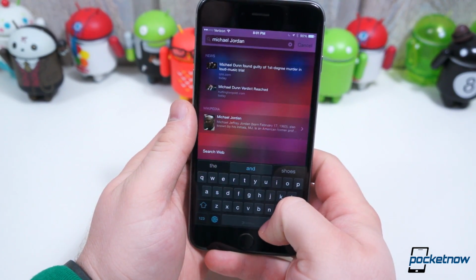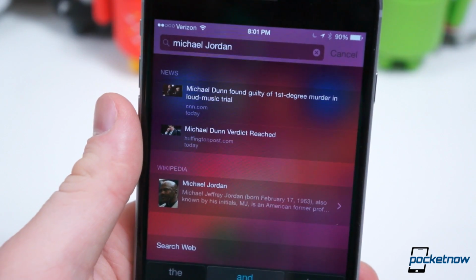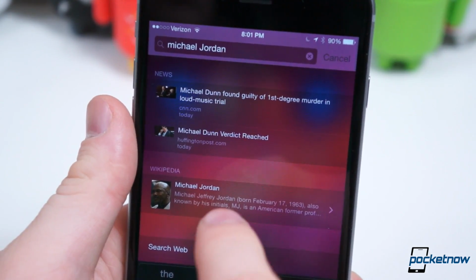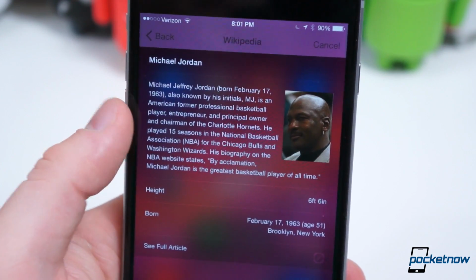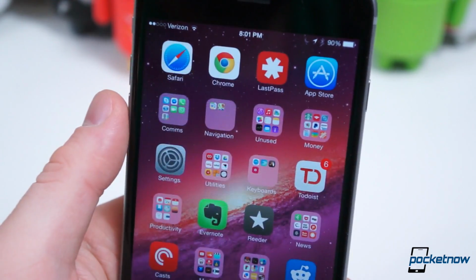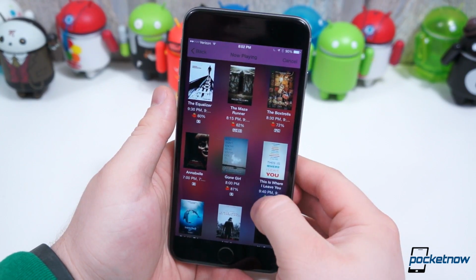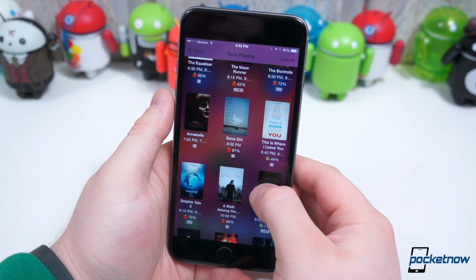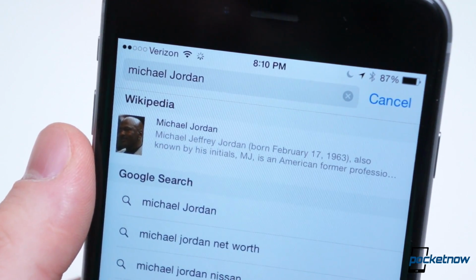Nearby places, movies, news, Wikipedia, iTunes, App Store, and iBooks have all been added to searchable items in Spotlight. Relevant information from Wikipedia, IMDb, and other sources provide inline articles and cards of information for a very smooth, all-in-one search experience from the home screen. And web searches are now powered by Bing.